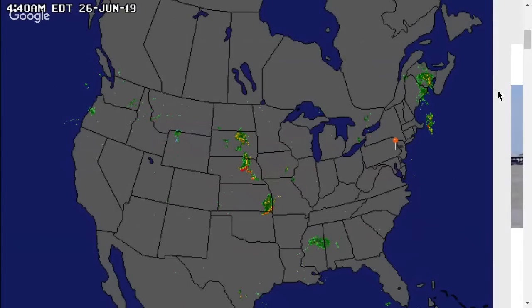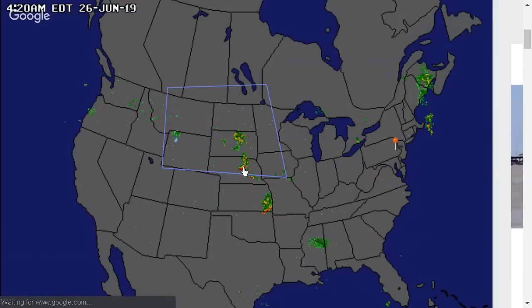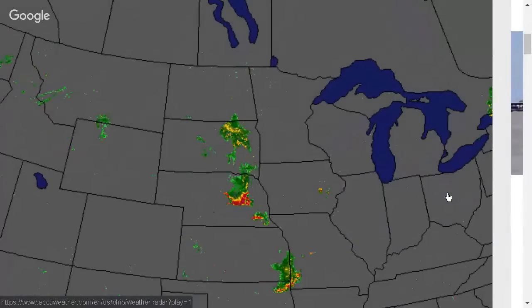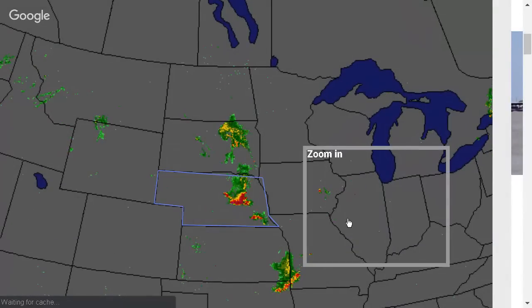Let's move on to the U.S. Doppler radar, one of our value-added services. Anyway, there's your early view. Nebraska's getting hit again with some vicious storms, probably producing damaging wind, hail, and possibly tornadoes. And we also see some snow in the northwest corner of Wyoming. This looks like a bad one.